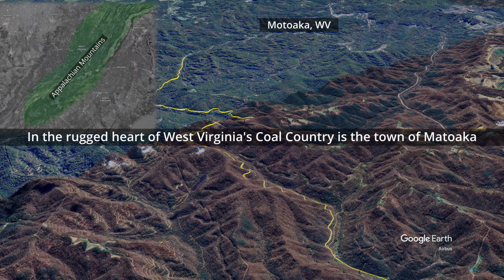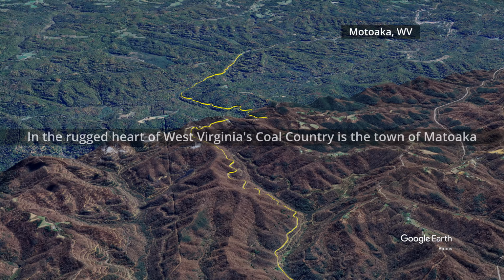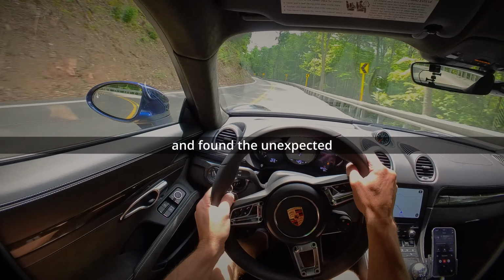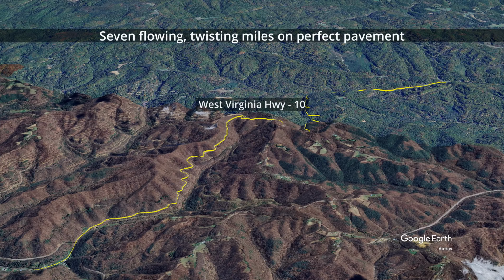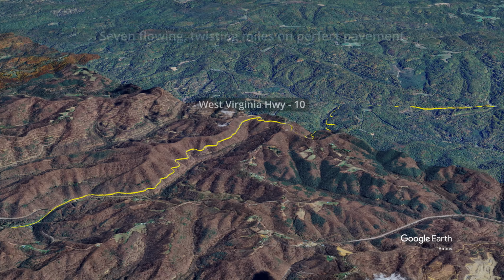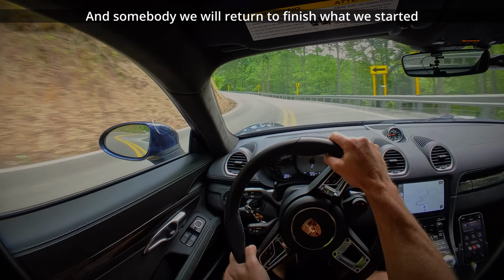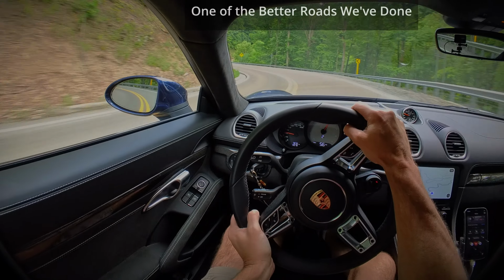In the rugged heart of West Virginia's coal country is the town of Matoaka. Heading north out of town, we followed Highway 10 and found the unexpected: 7 flowing, twisting miles on perfect pavement. Afterwards, we were left wanting more, and someday we will return to finish what we started. One of the better roads we've done.